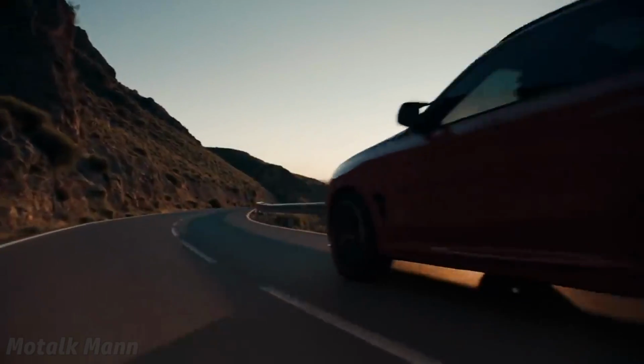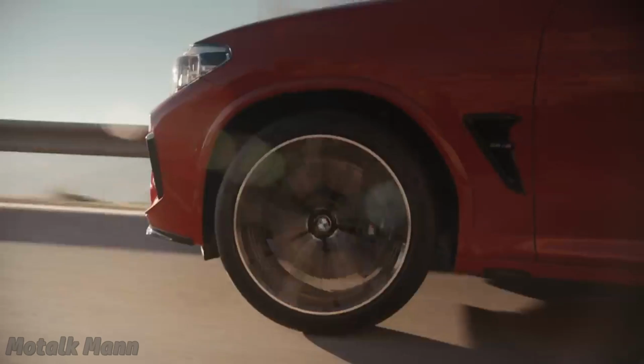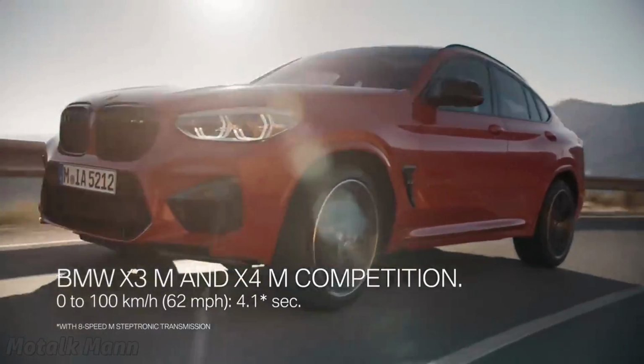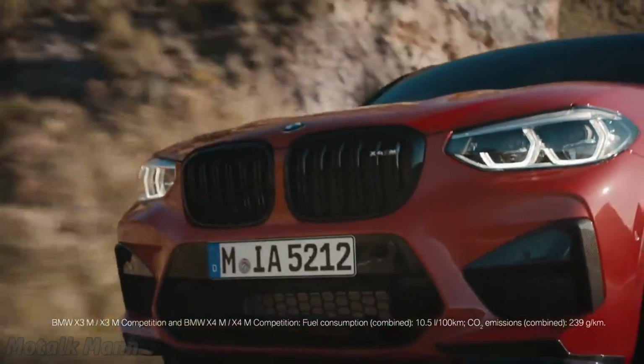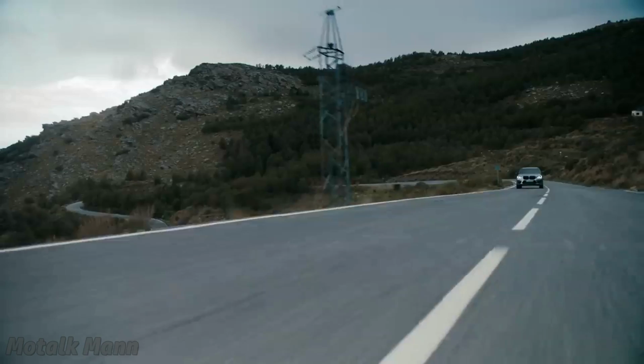On the road, they drive as good as they sound. It's a bit like being on a roller coaster when the engine and 8-speed M Steptronic transmission catapult you in just 4.1 seconds from 0 to 100 kph. And by the way, it's an impressive 600 newton meters pressing you into your seat.